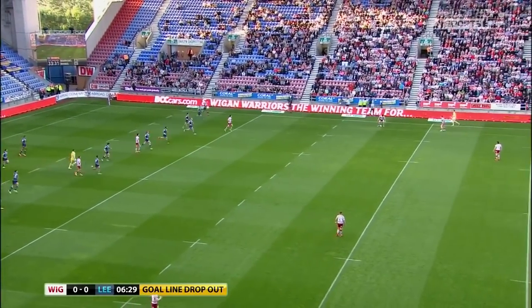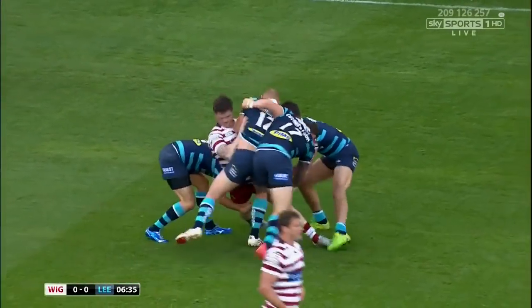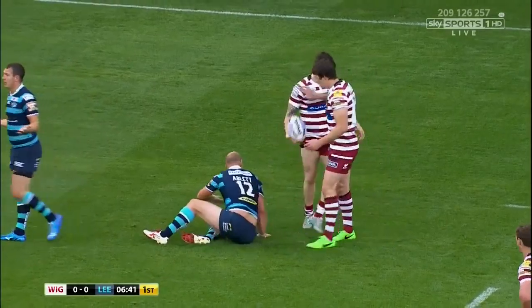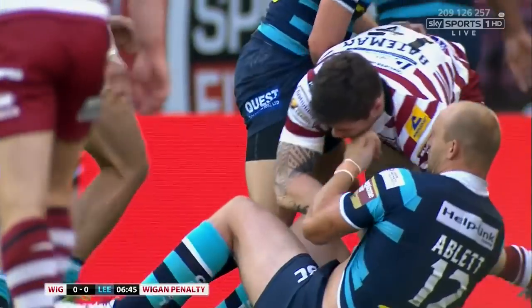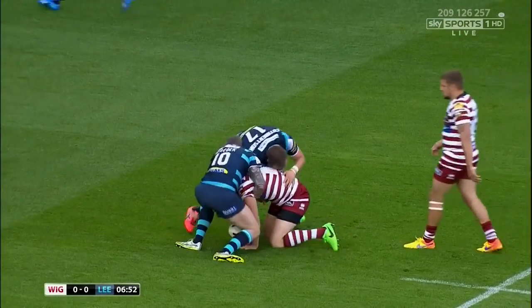A low scudder, doesn't find the touch on that far side, finds Bateman's knees instead. He did well there, Bateman. It was bobbling all over the place. He thought maybe just put the hands down. There'll be a penalty. And it is. Ablett interference on the ground, pulling at the ball 2-3 times. And never made any attempt to get out of the ruck area.